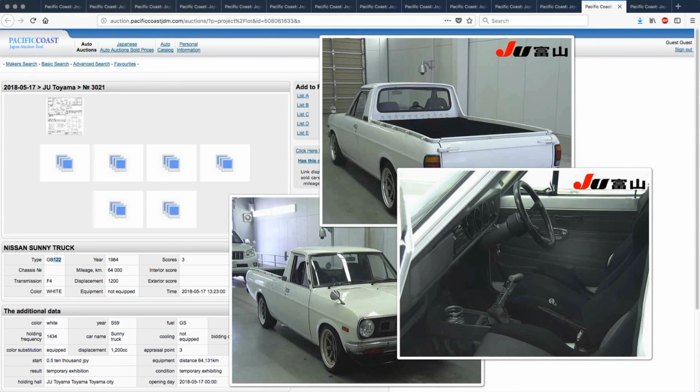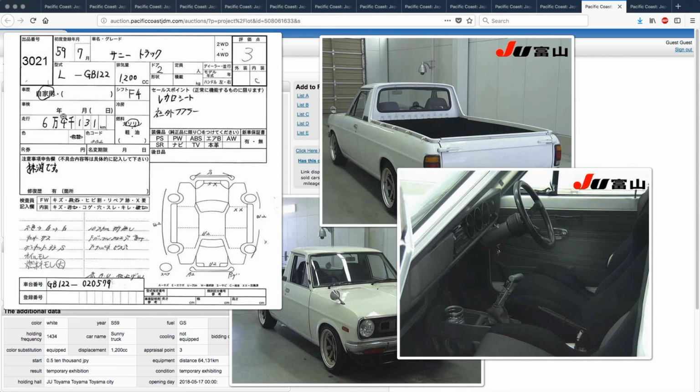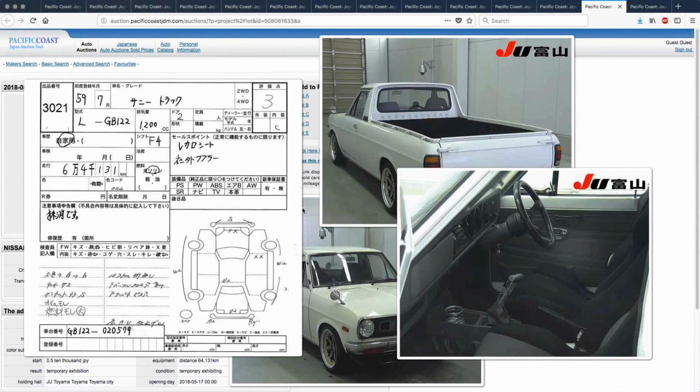Cool. Sunny trucks are cool. They're really slow though. 1.2 liter engine and 4-speed manual. I want a fast one though, with an SR20 with no turbo, but velocity stacks on carburetors. I think that would be really sweet. And then it would smell like it should.